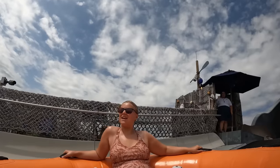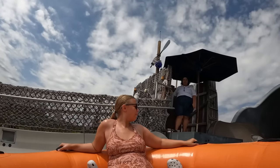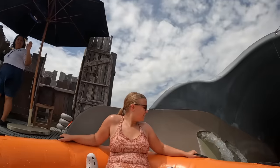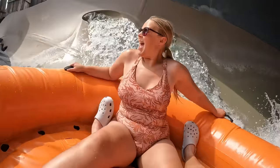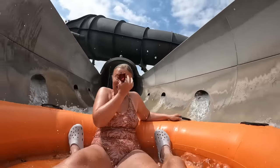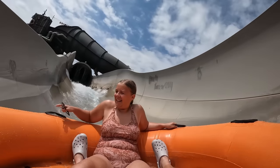Here we go. Didn't take too long to get to the top of the lift though. Here we go. Oh, we're off. Oh, we started off in the dark. I'm going backwards. I can't see anything. Oh! Oh my God. I can't remember that waterfall.